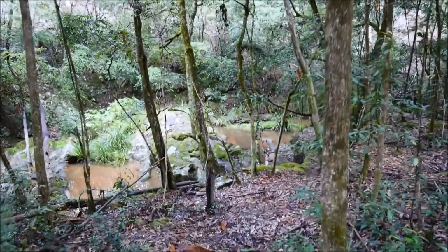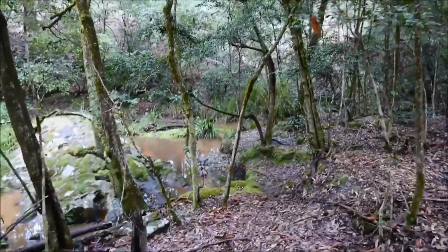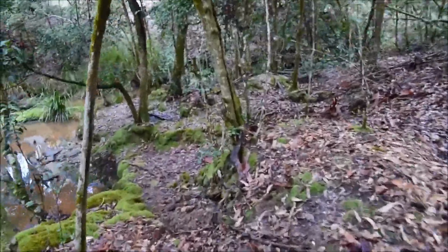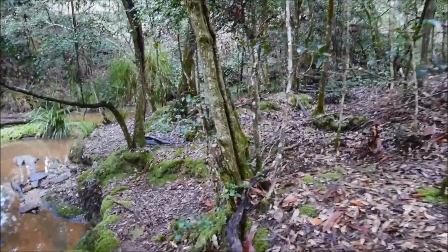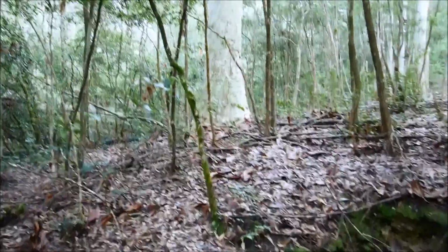So it's beautiful. Absolutely beautiful down here. Yeah, you can see some dig holes here. Oh yeah, where they've worked right along the creek.